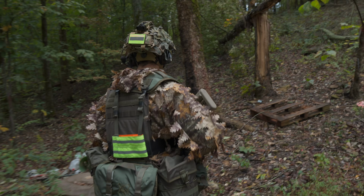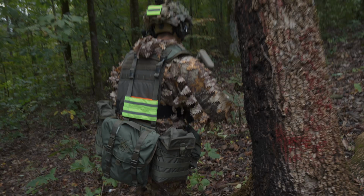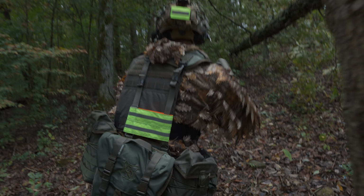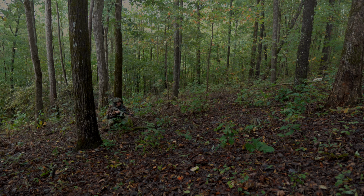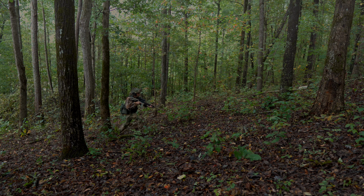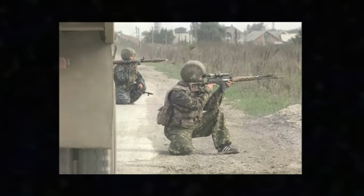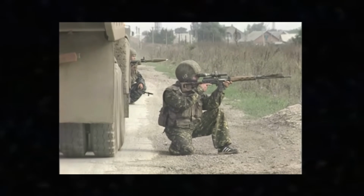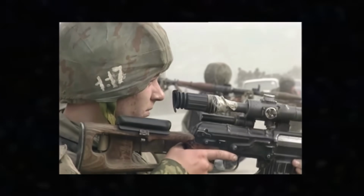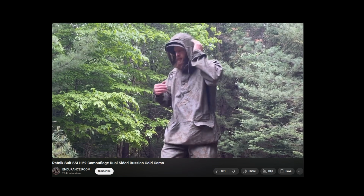I really like the combination of modern tactical gear and a ghillie suit. The more I think about it, the more sense it makes. It also looks pretty damn cool. It is worth mentioning that this isn't new for Russia. From canvas cloaks used back in World War II to modern reversible pieces, the use of oversuits has been pretty constant in the Russian army.